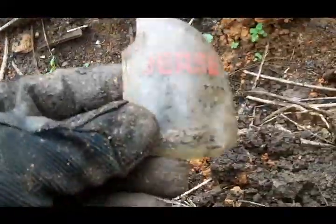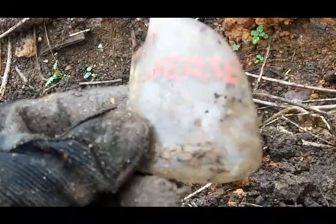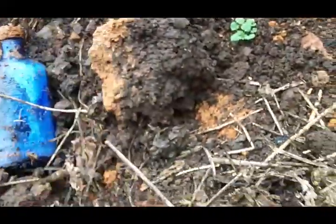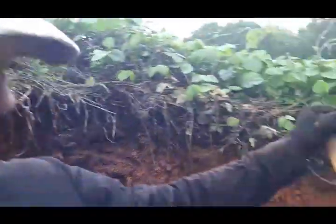I think that was maybe a milk Jersey, I don't know. Something not from this town. Nice little amber. Whew, lots of digging. I should have brought my other shovel. I brought my little one.